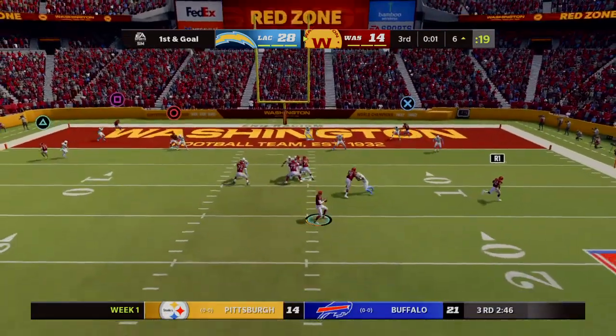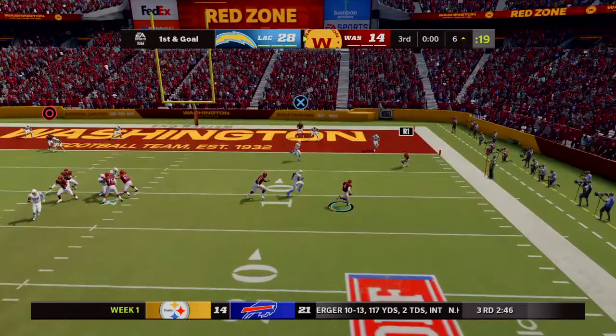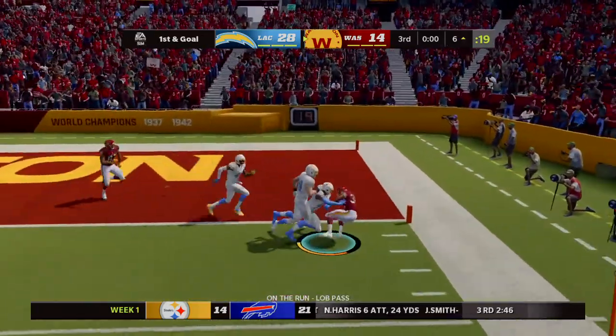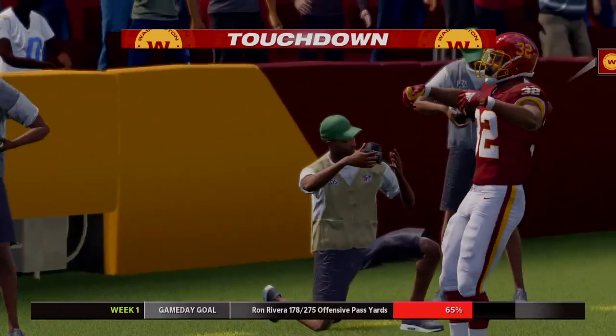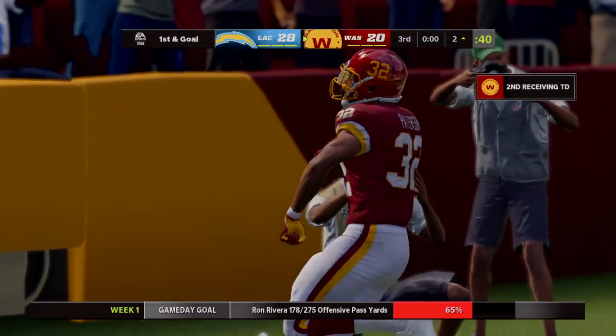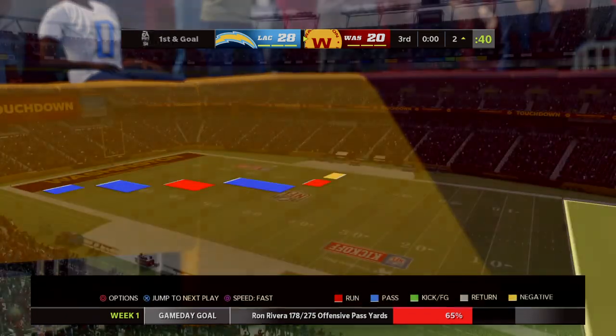Heineke now. Escaping the pressure right. And it's caught. Touchdown, Washington. Jared Patterson making quite a splash with his second touchdown in his NFL.